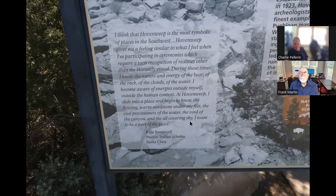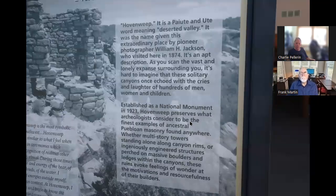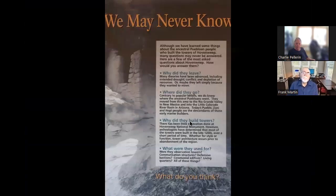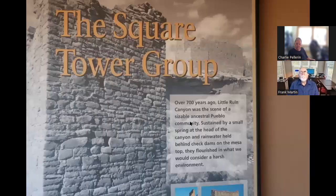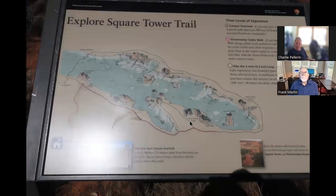So this is the basic layout of the place. So don't dwell on that. Here's more about it. And so we don't know why they left. There's many theories, and I'll talk about that in a minute. So they built this stuff 700-800 years ago in this canyon, the visitor center. And this is what we did, we did the whole trail. So here's the parking lot.